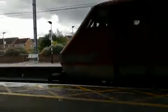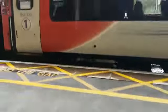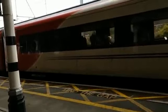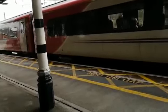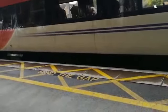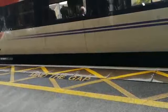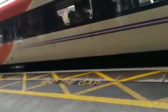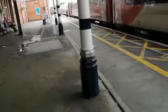Arriving now is an LNER service to London's King's Cross. This one is Leeds to London's King's Cross. Then we've got another one that's arriving soon from London's King's Cross to Newark Northgate, I'm assuming. Yeah. So the one that's just arrived now is Leeds to London's King's Cross. Then we've got another one arriving from London's King's Cross to Newark Northgate.